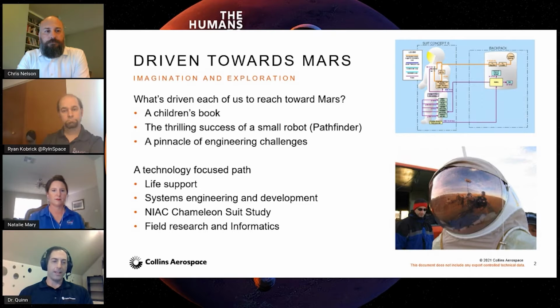A couple of the highlights, as was mentioned before, I've worked on the chameleon suit study. That was a 30-year look forward into what a spacesuit could be, where you take all the functions that are in the backpack now, and could we distribute those within the suit itself, use the environment, use the suit and emerging technologies to make the spacesuit seamless to the wearer so that you get the functionality and the comfort beyond keeping the person alive.